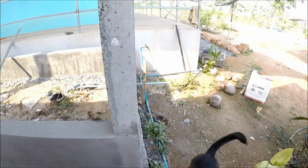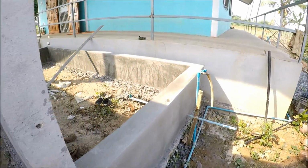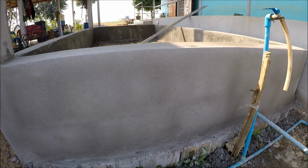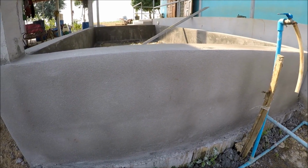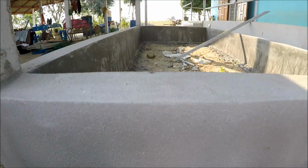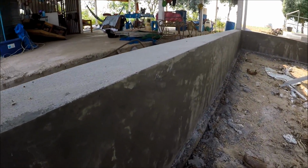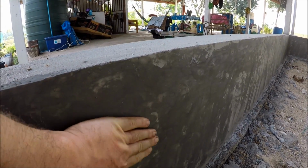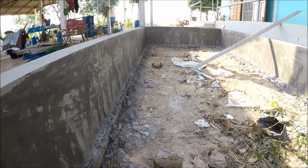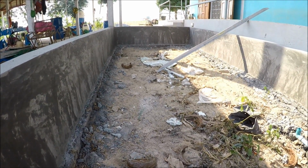Day 2. End of day 2. The rendering's now done. So we've got the rough render on the outside. We'll say rough. It's a lot smoother than I could ever do. And then we've got the waterproofing render on the inside. Nice and smooth. So there's been a chemical added to that to help with the waterproofing, so shouldn't be any leaks.